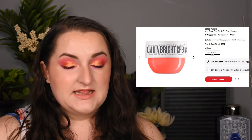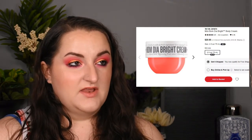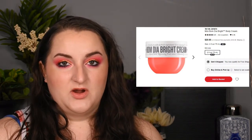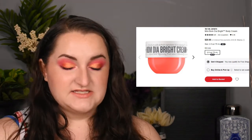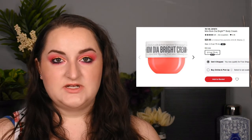And then, did I have another skincare thing? Yes, I did. This is the Sol de Janeiro Mini Boom Dia Bright Body Cream. This I want to try. It's got vanilla, musk, amber, plum type scents. You got me. I need to try it. It's $20 for the mini. I'll try the $20 mini. If I like it, I'll definitely buy the bigger size. So that's going to stay in the cart.